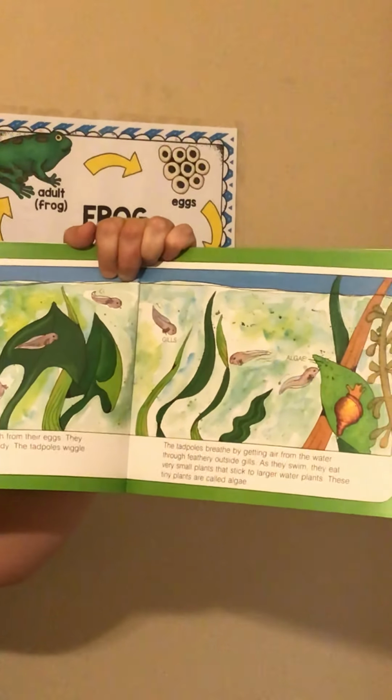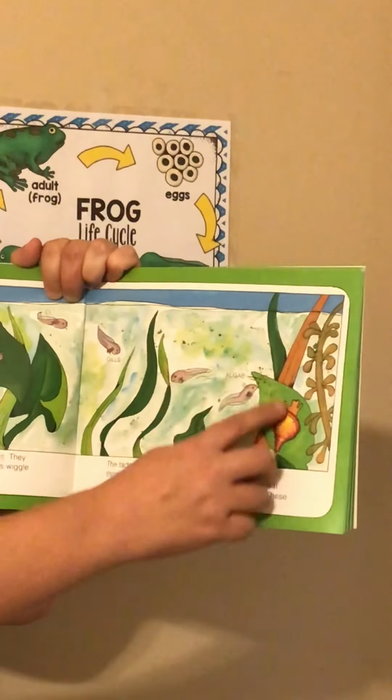These tiny plants are called algae, so it almost looks like they're eating the dirt off the plant.